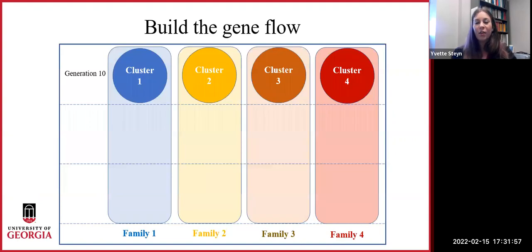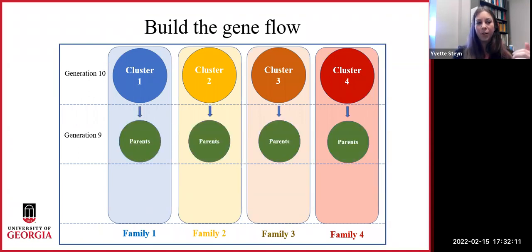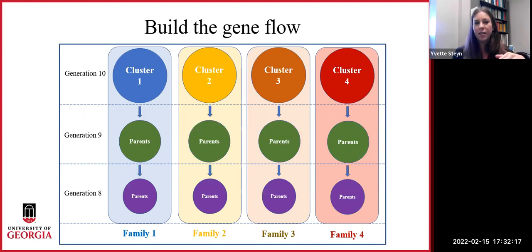Now that I've determined that there are some differences, at least, I wanted to see how these clusters have changed over time. How have they come to be the way that they are? So to do this, I defined the animals that I selected as generation 10. Then I got the parents of that generation and made them generation 9. And I took the parents of those, generation 8, up until generation 0.